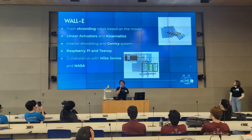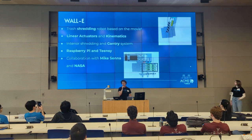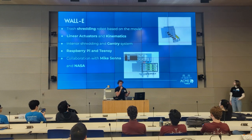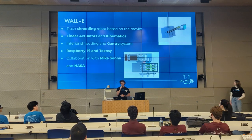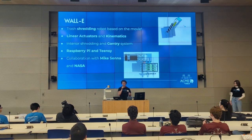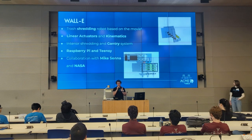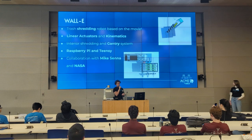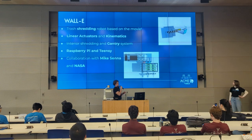So our next project is Wall-E, which started this year, and it's based on the movie Wall-E. We had a lot of different problems to tackle with this. One of the biggest ones being, how do we take trash and turn it into a single unit to dispense? So we were going to compact it, but compacting is a very hard thing to do, especially with little bits of trash. So we switched to a shredding design.